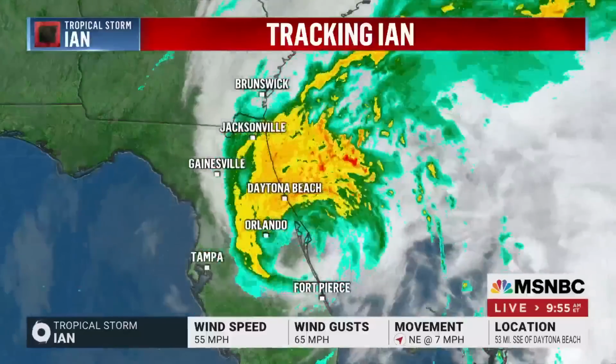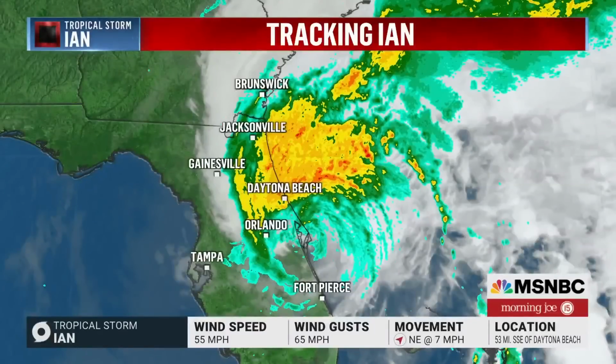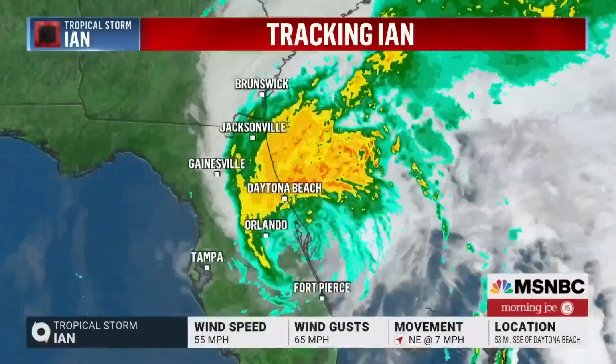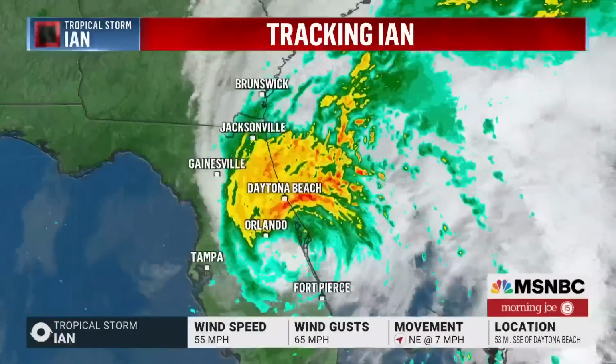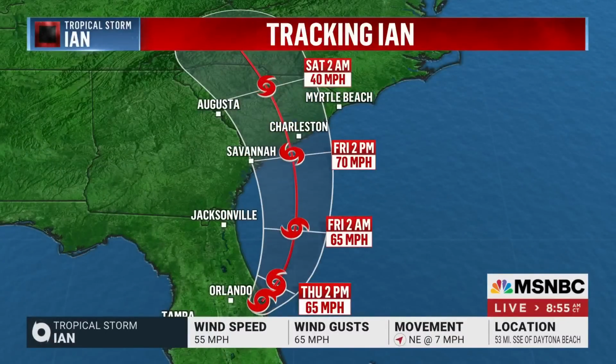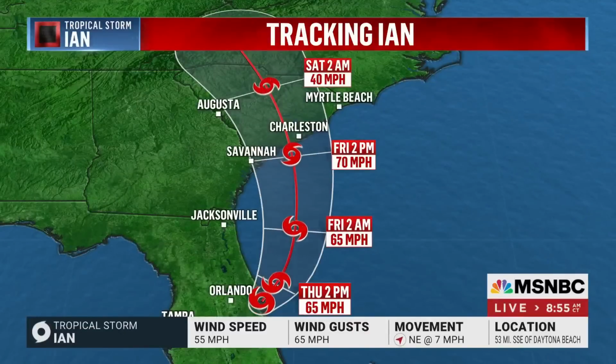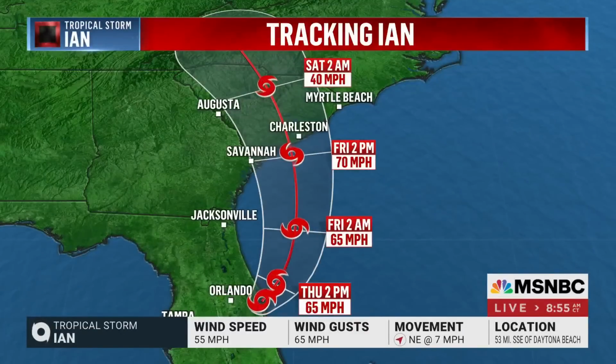Of course, downgraded to a tropical storm this morning, but it's expected to regain strength as it crosses the Florida Peninsula and into the Atlantic Ocean, threatening Georgia and the Carolinas next. States of emergency have already been declared up and down the southeast coast, from Virginia to Georgia. Joining us now, Acting Deputy Director at NOAA's National Hurricane Center, Michael Brennan. Thank you very much for joining us.